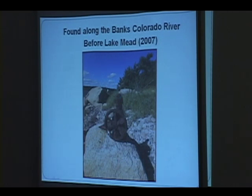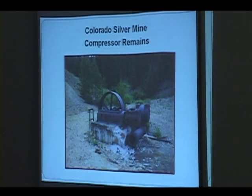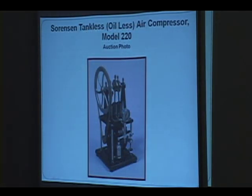This is a picture I took when I did the Grand Canyon in '07. Old Ingersoll. I'm not sure what the heck this is, but it's a 3-cylinder, oilless, tankless air compressor from 1492, I think.